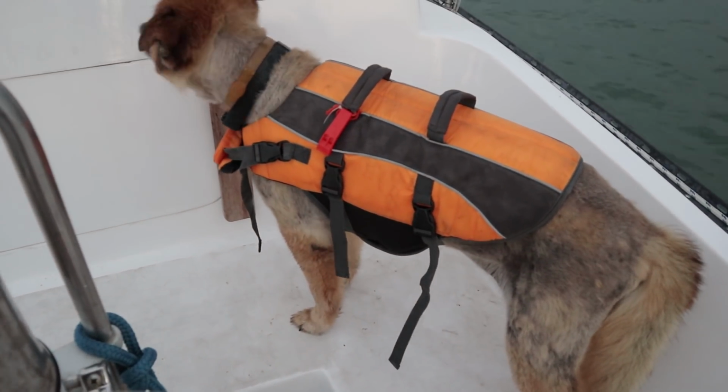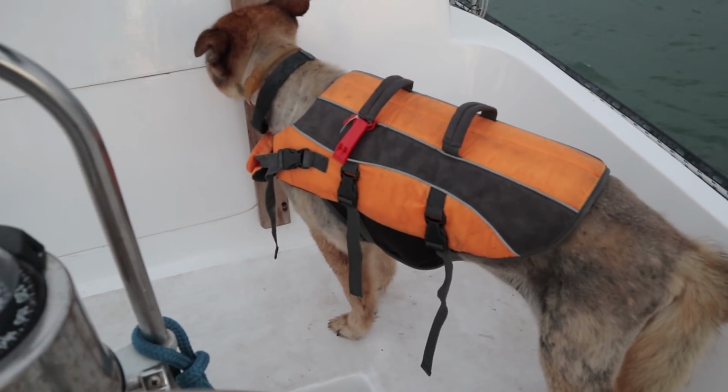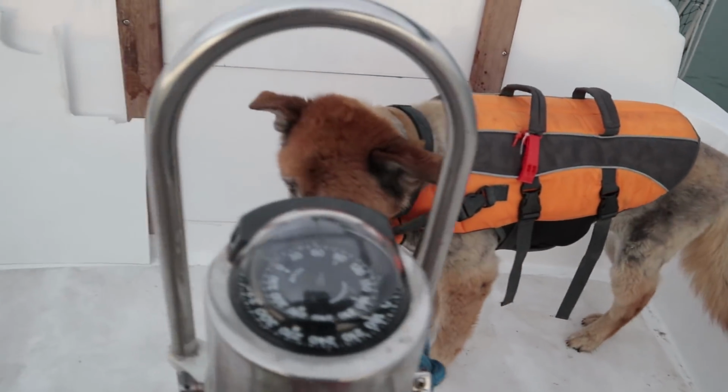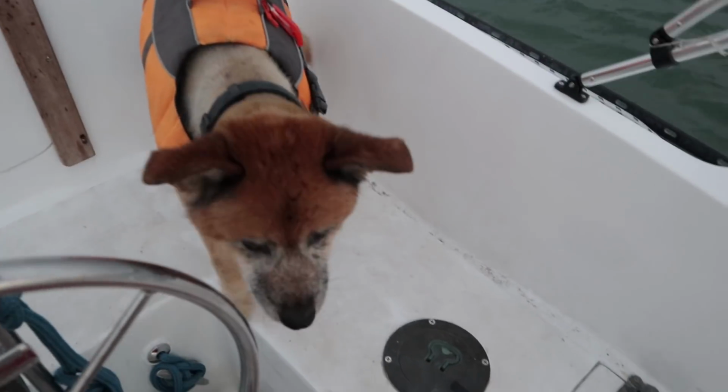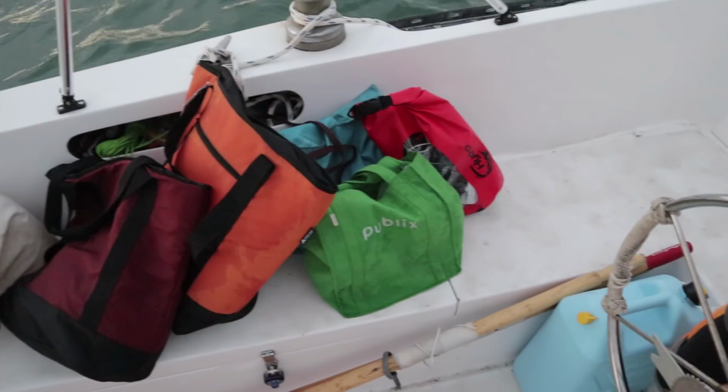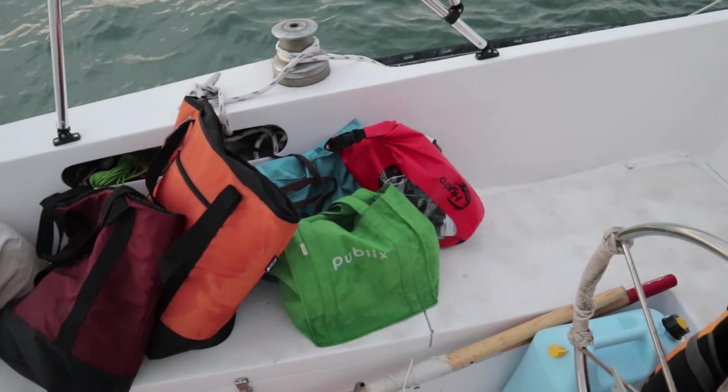Oona, you survived, didn't you? She's like, get me inside of this cabin now. That was nothing, miss. All right, gotta put all this stuff away.